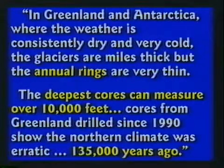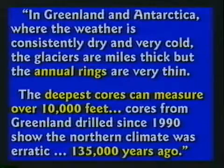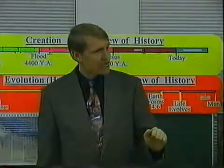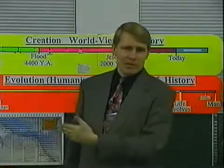Cores from Greenland drilled since 1990 show the northern climate was erratic 135,000 years ago. All they do is count back 135,000 rings and assume we can look at the weather patterns. Did they get more snow or less snow in Greenland? Well, what's the obvious assumption in all of this?